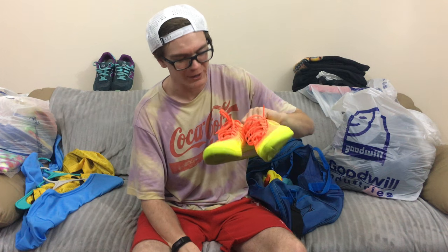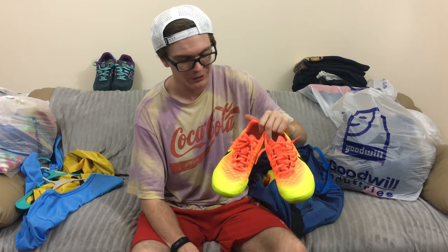I tried to fit my foot in these. No go. So I bought these a little too quick. But I am in the business of reselling thrifted items. So this will be available on the website at a good deal. It'll come shipped in a box kind of like this, and hopefully, when you get those, you'll be very happy, and hopefully they work out for you.